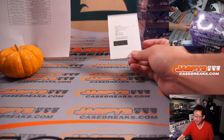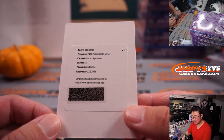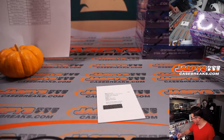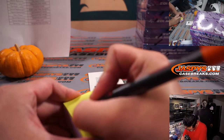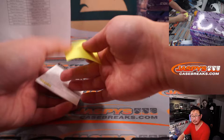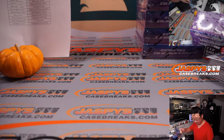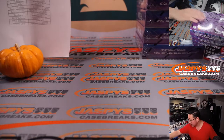That's a touchdown for the Giants. Wow. It's Luka Doncic. Wow, Recon signatures, Luka. Dallas Mavericks, Jonathan. With the Mavs, congrats. I don't think I called the Mavs number out all day, all break. And yeah, that's a nice one. Congrats. And a free top loader. I mean, that's almost worth as much as the Luka. Congrats. All right, next box.